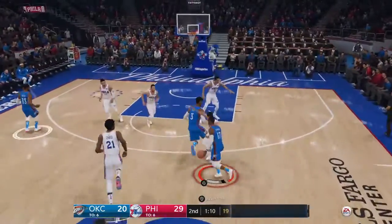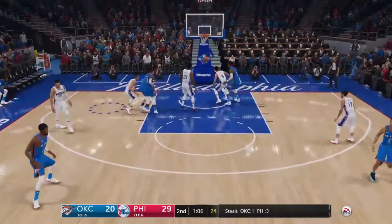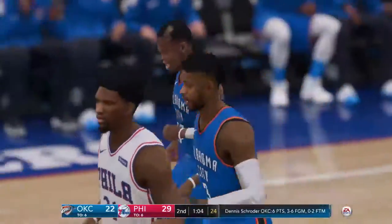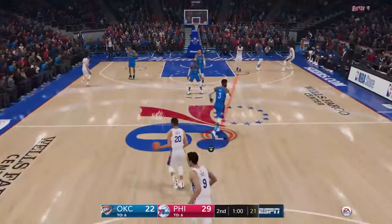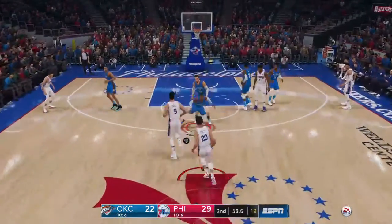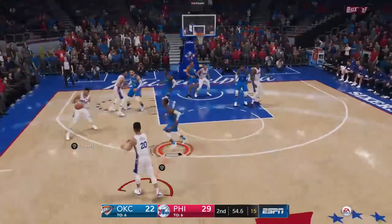Here's Schroeder with it. 9-point margin. Dennis Schroeder. Add 2 points to the board. I love when I get a chance to watch guys who can make more out of what they actually have in their arsenal. And that's who Dennis Schroeder is. For a guy who really can't shoot, he sure does put the ball in the bucket.